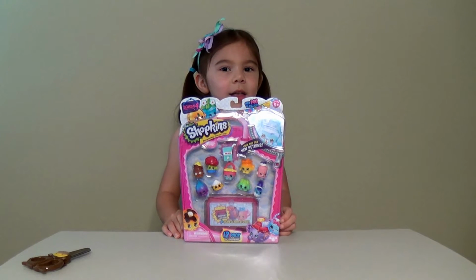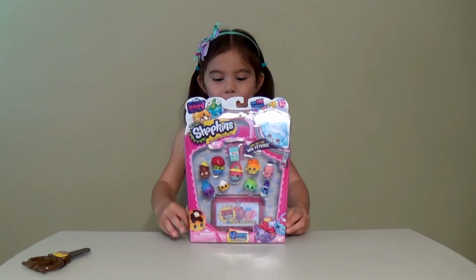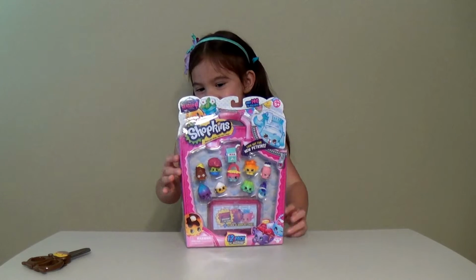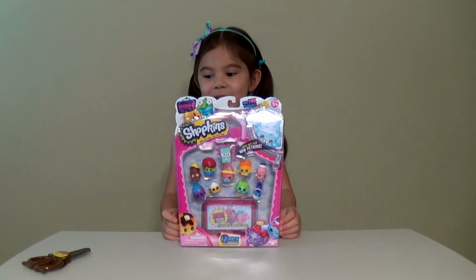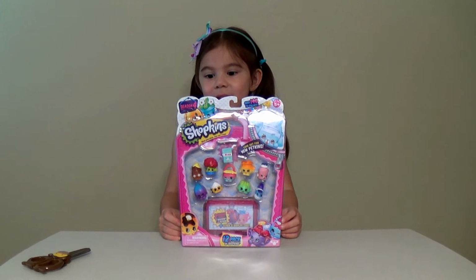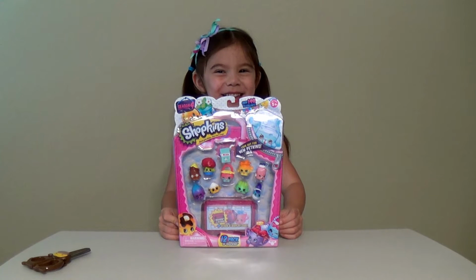Hi everyone! And what are we doing today, Maddie? We're opening up Shopkins Season 4. Yay! This is our first Season 4 Shopkins. Can you believe it? Oh, we love Shopkins, but we haven't opened any of the Season 4 yet. Are you excited? It's for my birthday. Yes, it's for your birthday.